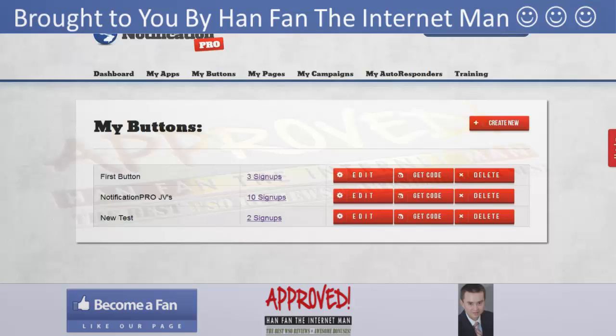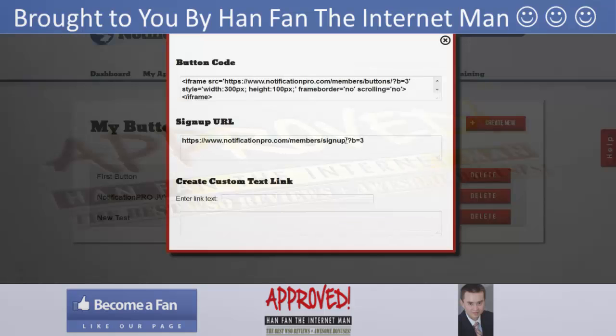So now that I have my button created, I'm going to click the get code, and this is going to give me a couple of different options. The first thing it's going to do is give me a button code that I can paste on any website or any WordPress blog, and that will produce my login with Facebook button. The second thing it's going to give me is a direct URL. So if I send somebody directly to this URL, this will take them straight to the login. The third thing it's going to do is give you an option to create a text link. So if I want to have a text link that I can put in my email signature, or I can put on a forum signature, I can create that here.